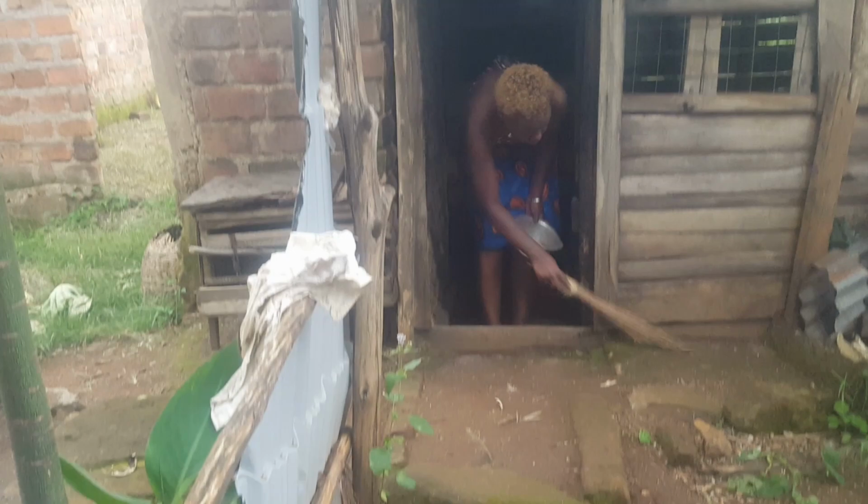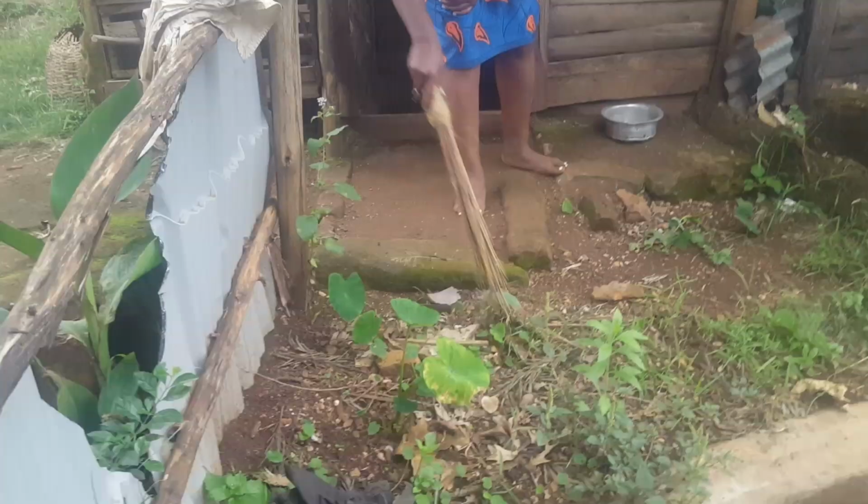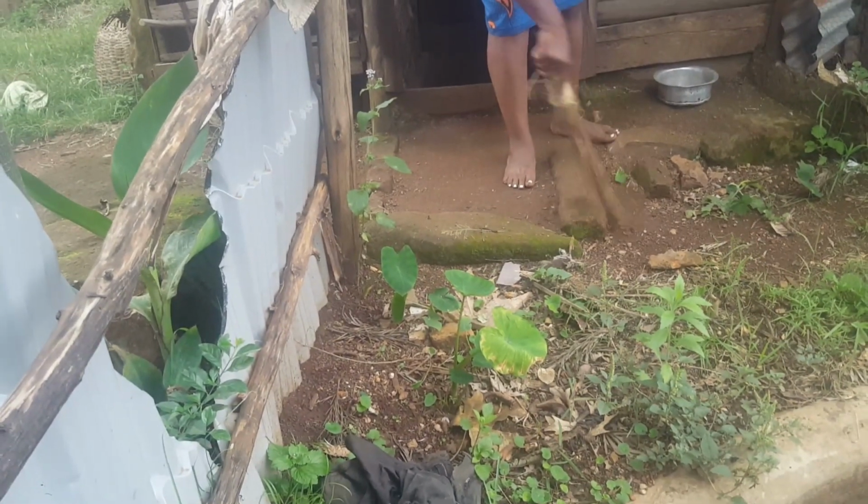So after I'm done with placing veggies on fire, then I'll move on so quickly to sweep and mop the chickens' houses, because it's already dark. It's almost dark and the chickens will start getting to the house.